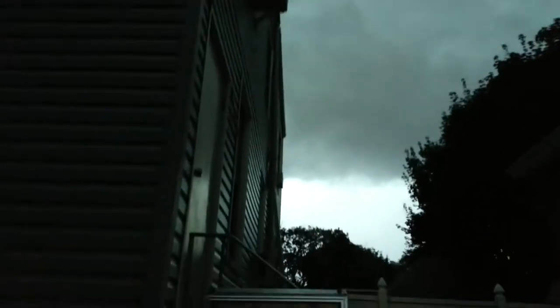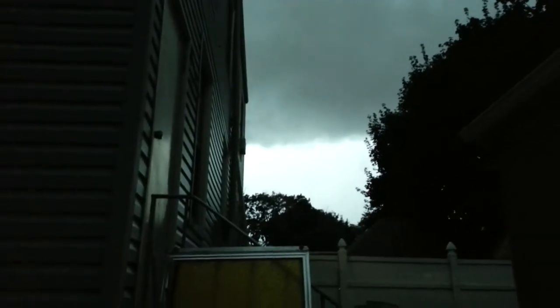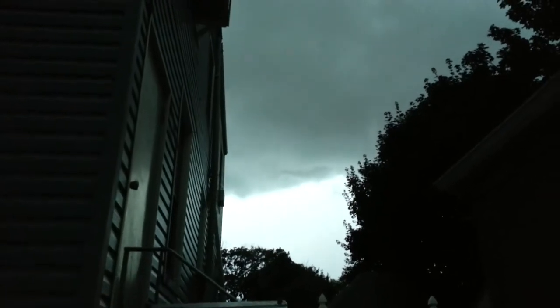Anyway, as I was saying, once the back of this hits us, another lightning bug. Once the back, the rear end. Yeah, once the back of this hits us, there should be a serious gust. A really strong gust of wind, probably the outflow of it. And then heavy rain and a lot of lightning. I'm not going to be recording any of that, but this is the best part of a storm like this.